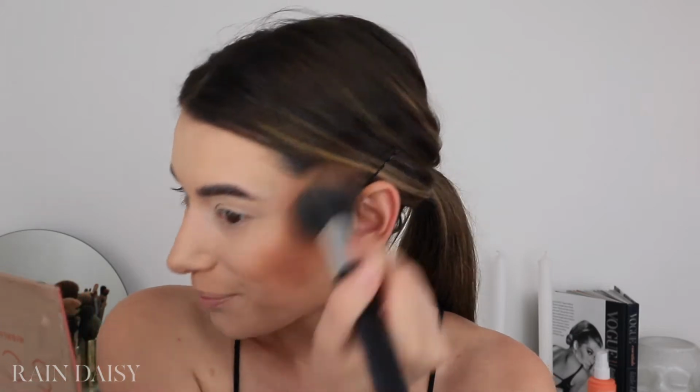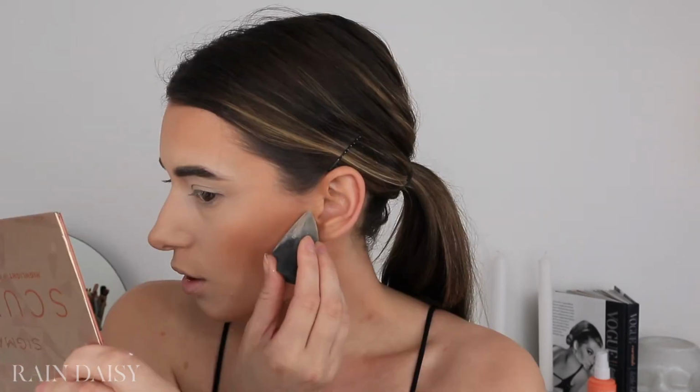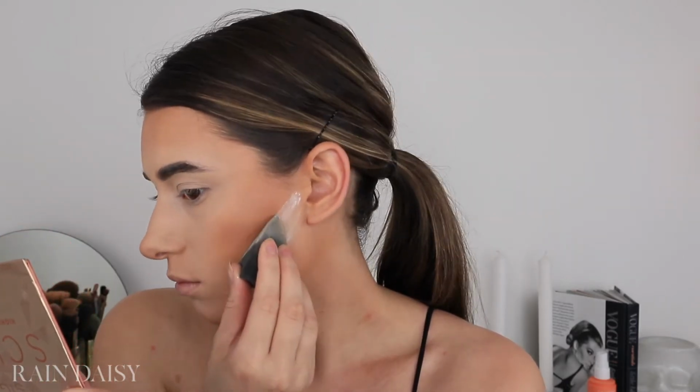It's pigmented. I'm gonna have to blend that out better. I put a lot on that side. Oh my gosh. This side looks really pretty and then this side's like, wow, what'd you do there? Oops. Doing damage control. I'm gonna take some of this powder and clean up my mistake. As well, put my highlighter on while that's doing its thing.